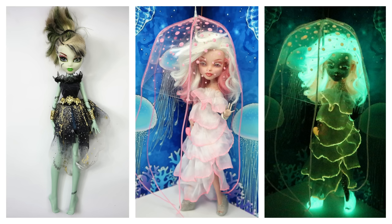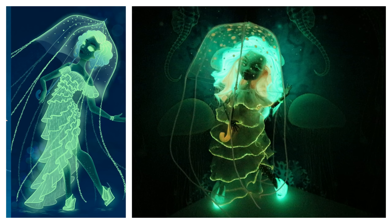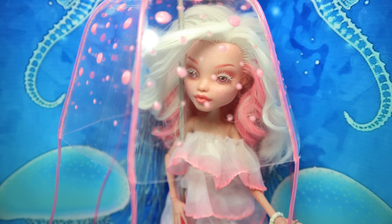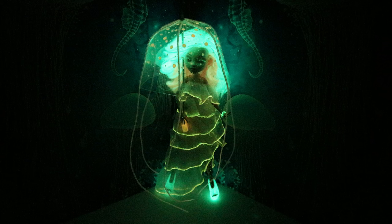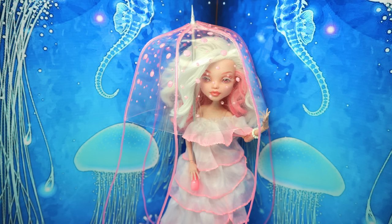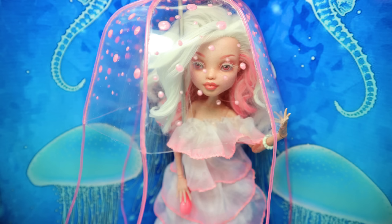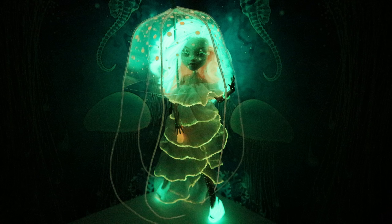So here is my super cute and gentle jellyfish girl. It was quite a long way to go today, but now it's finally time to feel satisfied and happy about the end result. You know, I was doubting so much about the best way to make the umbrella, to make the shoes, also her hairstyle, it gave me quite a lot of doubt as well. But now when I see the end result, I feel like it was a very exciting journey that helped me even to learn a couple of new craft methods. So I'm really a very happy artist right now.